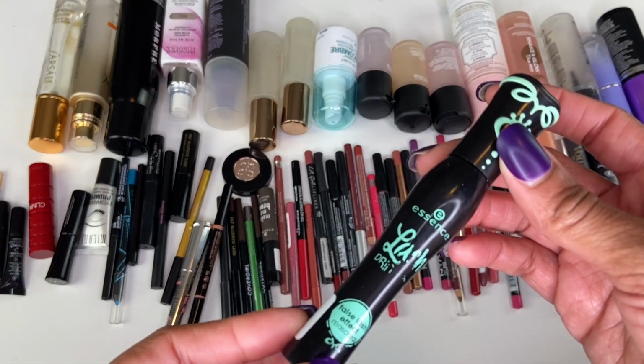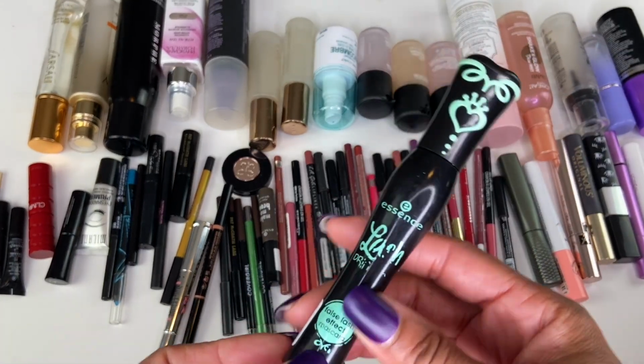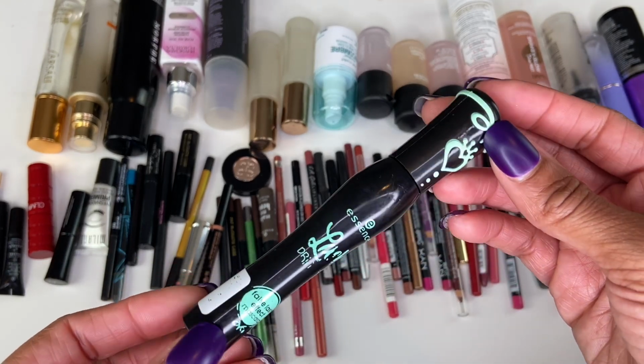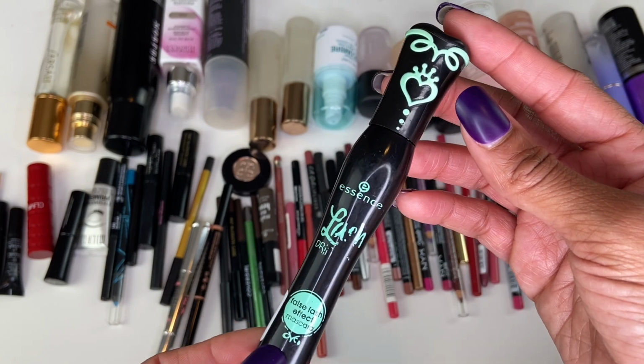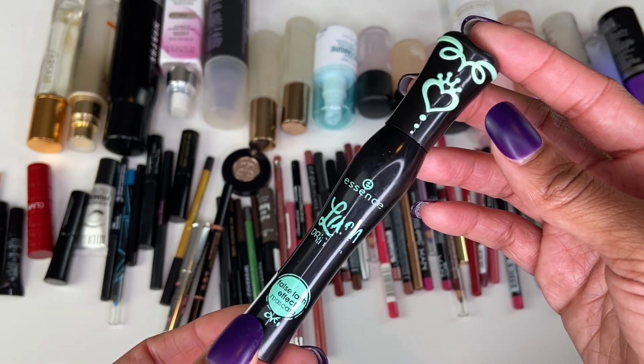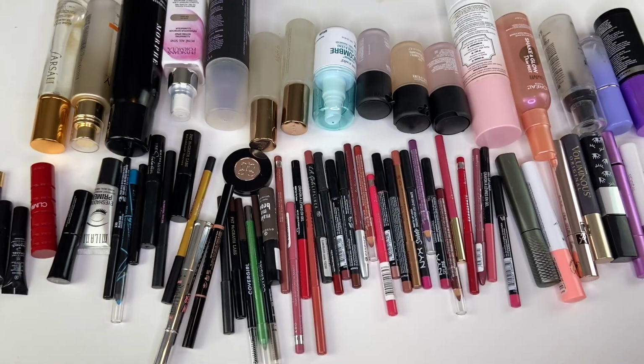So let's get into this declutter. Here we have the Essence Lash Princess False Lash Effect. Love this mascara. This one I feel like really does lengthen and add volume to my lashes to where I don't really feel the need to wear simple lashes. So I really love this mascara. I still have some time with it, so I'm keeping that.